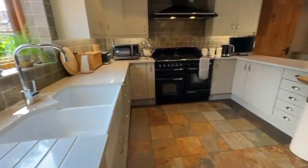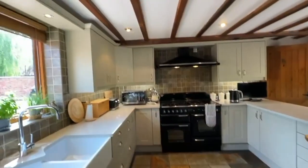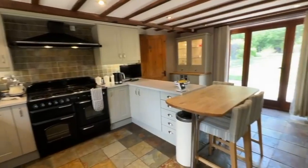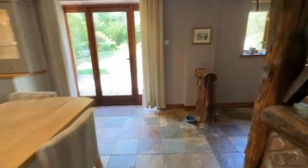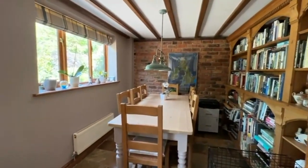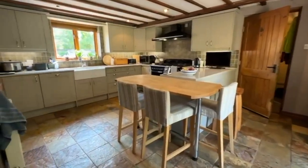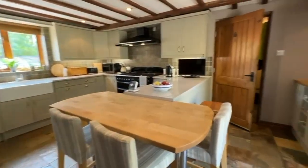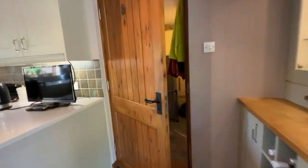We've then got the kitchen, quite a modern kitchen with butler's sink, range cooker and extractor, and again those exposed ceiling timbers, and you've got this breakfast bar area making this a very sociable part of the property, and then a more formal dining area here. Nice tiled floor, really good proportions.